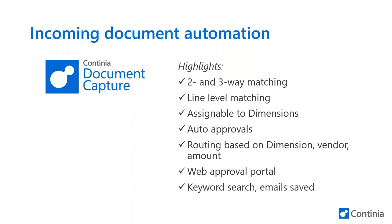You'll find there are several solutions out there. Where we really excel is doing line level matching and 2- and 3-way level matching, and then assigning to dimensions and the approval workflows associated with that. We also integrate with MEM and have done that very successfully, and that's a key consideration for a lot of customers lately. So we hear that popping up a lot. There's also a separate web approval portal. I don't know if we'll get a chance to see that today, but if you have folks in the approval process workflow that aren't core BC users, no problem. We've got that approval workflow and it's very easy to use.